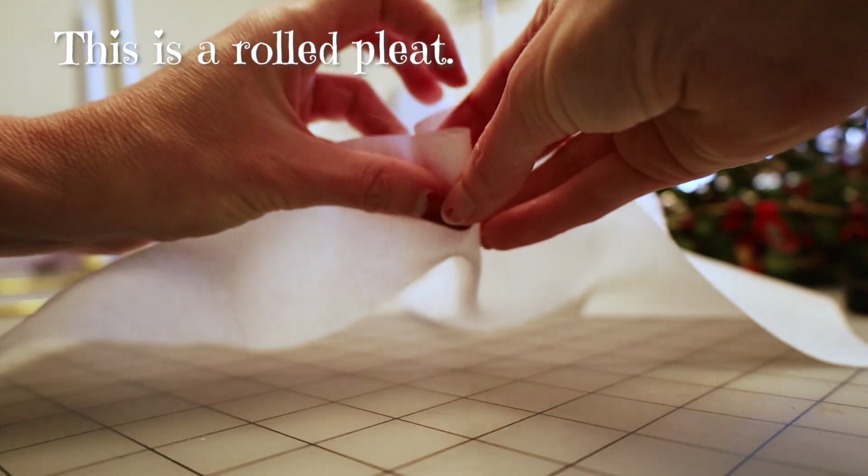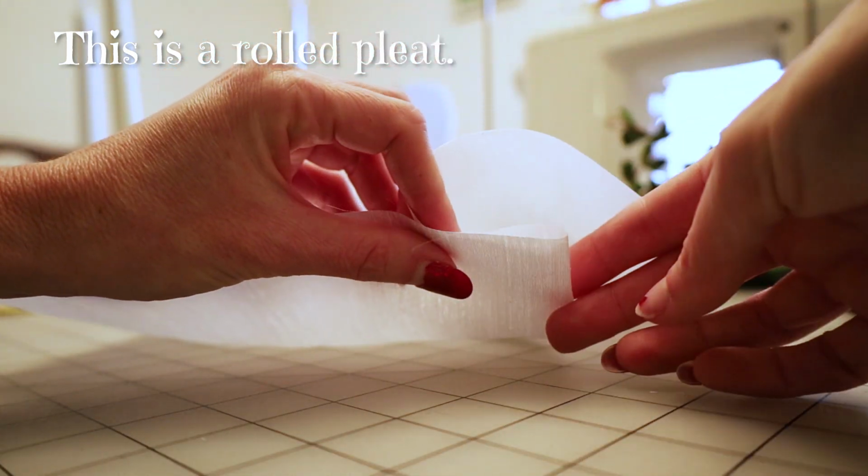There are many ways to pleat a skirt. For example, you can do cartridge pleating, which I did on the petticoat. For this skirt style, I believe it looks like they are rolled pleats. That is due to the rolled volume you see in each of the pleats there.